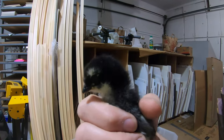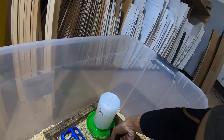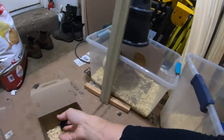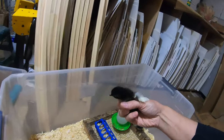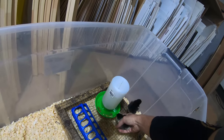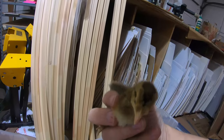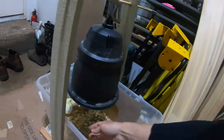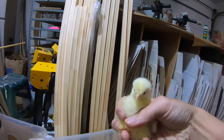This is what the black copper marans look like. Here's your water. Good. It's important to always show them where the water is when they're little babies. Yes. It's okay. There you go. These are the cream leg bars. The little blue egg layers. And these little yellow ones are the light Brahmas.